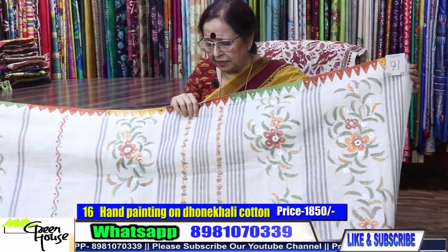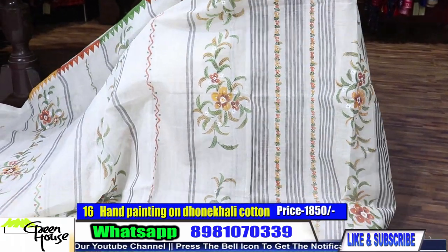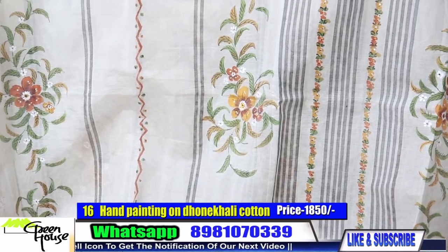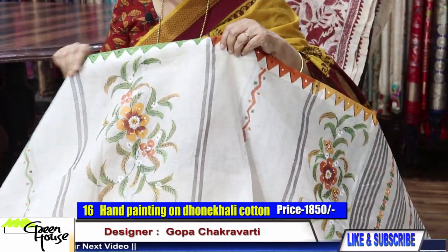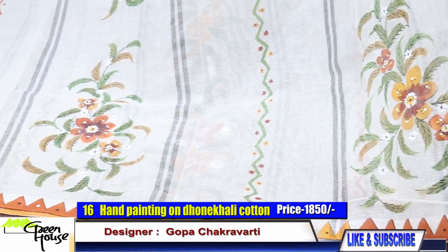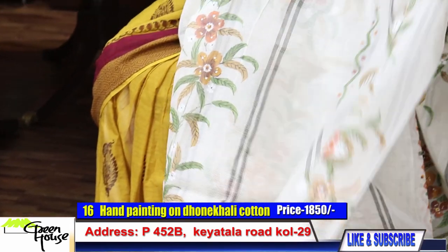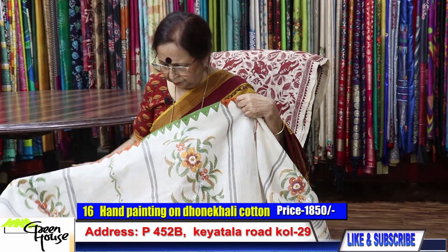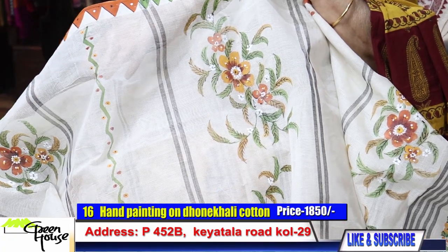1850, dear. These are all hand painted ones on dhonekhali cotton. This portion is also painted. The border has been created by painting. Look at this. These are all for 1850. There's a typical type of jal dure tat weaving on dhonekhali cotton.